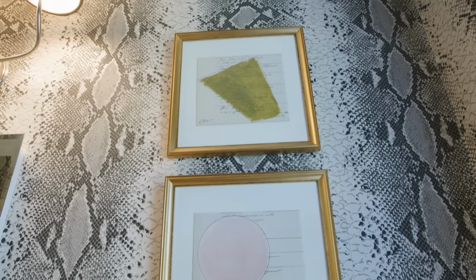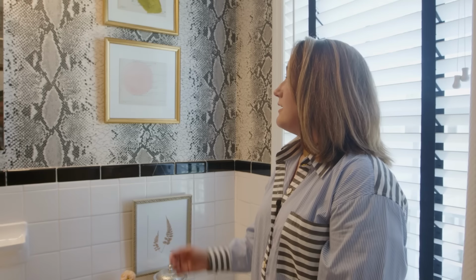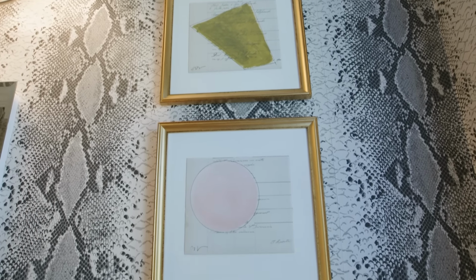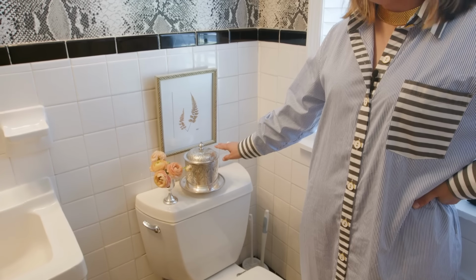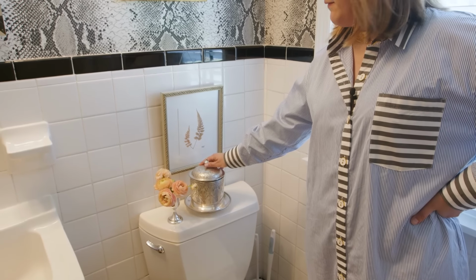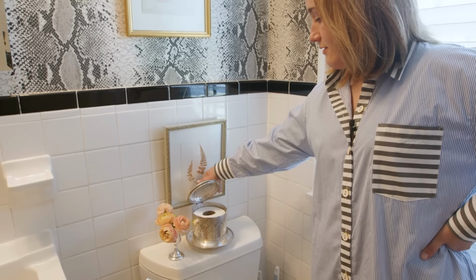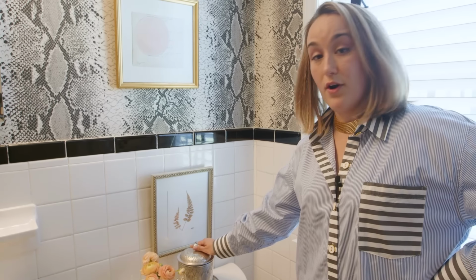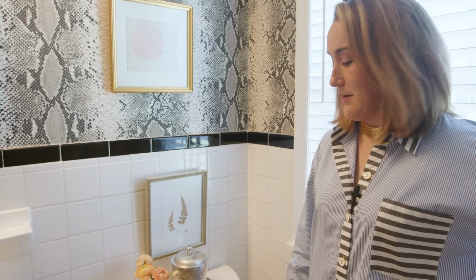She lived here in Birmingham for a little while. I love the graphic nature of her art in general. And these are on old French ledgers, and I just love that she's done a bunch of different shapes, and the colors are so graphic. Another element I love is this silver ginger jar, and I use it to hold an extra roll of toilet paper. I searched high and low for the one that's the right size because a lot of them are more oval in shape than round in shape.